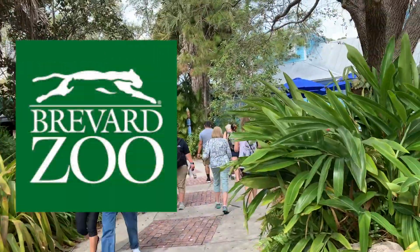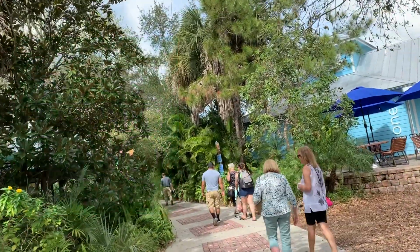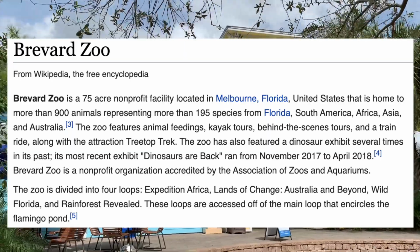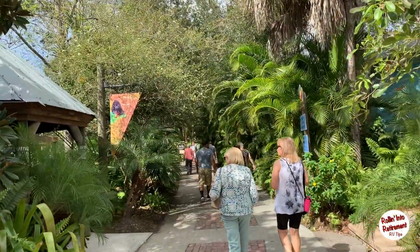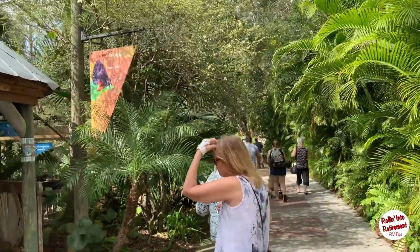Today we are visiting the Brevard Zoo, which is a 75-acre non-profit facility located in Melbourne, Florida, and home to 900 animals from Florida, South America, Africa, Asia, and Australia. What you're going to see are videos and some shots taken with my Nikon during our walk around the zoo.